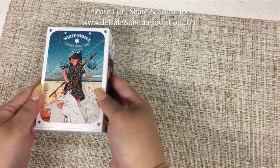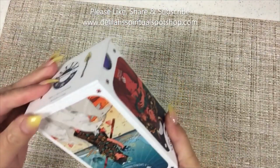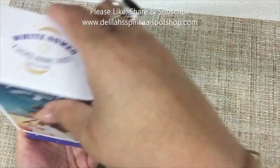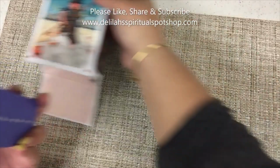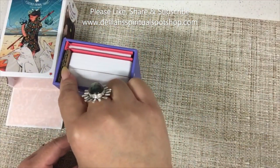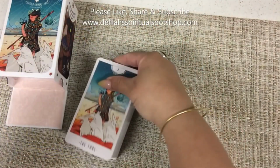So let's just get into it. Most of their, well, all of the ones I have, have this magnetic bottom, and you simply just yank out the inner box. Some people keep this in, some people take that out. That's up to you.